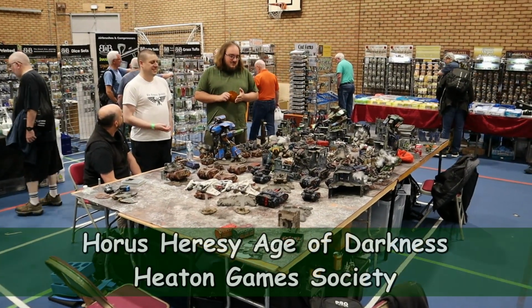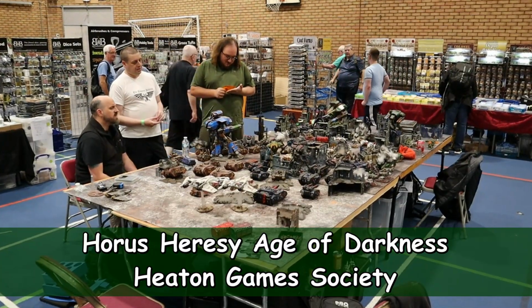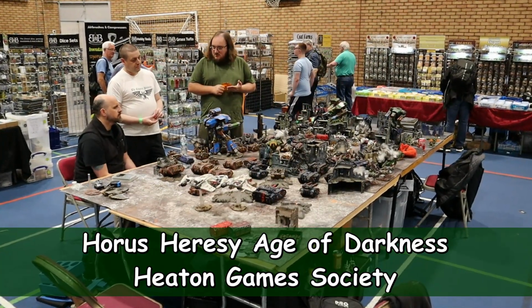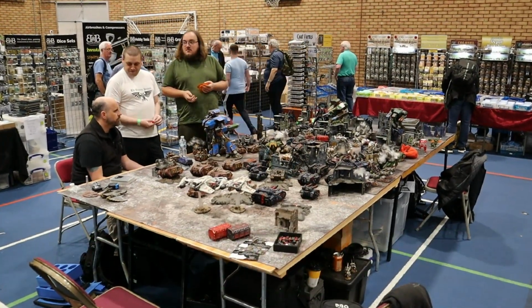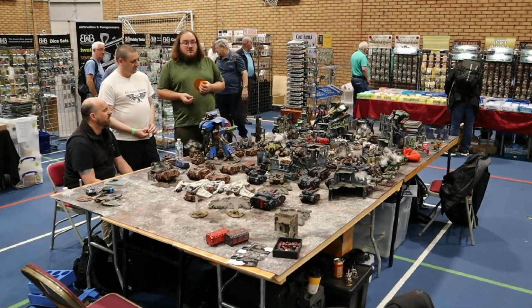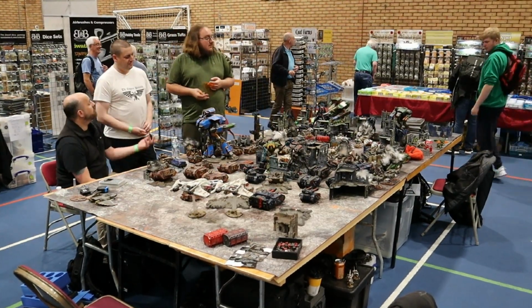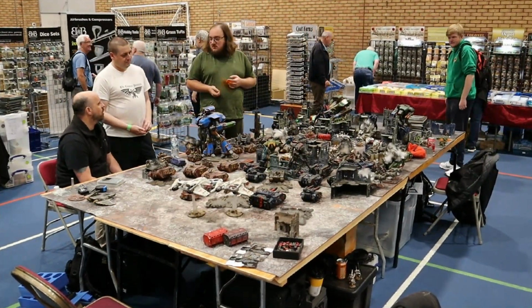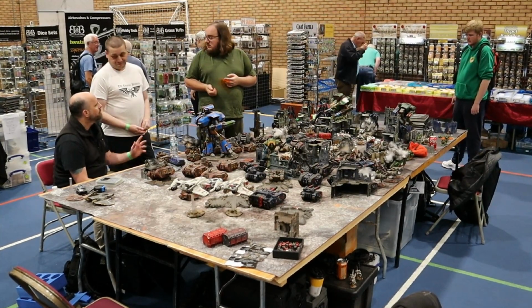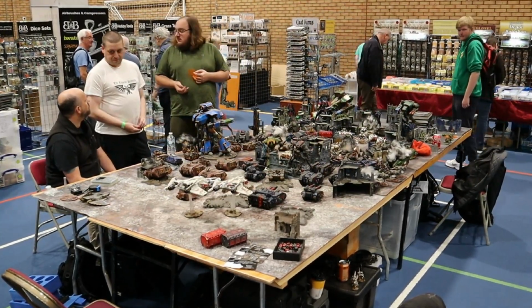Heaton Game Society put on a huge display game of Horus Heresy, Age of Darkness, where the brief was to bring as many large war machines as possible, to battle it out over a ruined citadel. Some of these enormous Titans dwarfed the Space Marines on the board, and gave a great sense of scale to the game. You could just imagine yourself flying over the battlefield in an Imperial gunship.